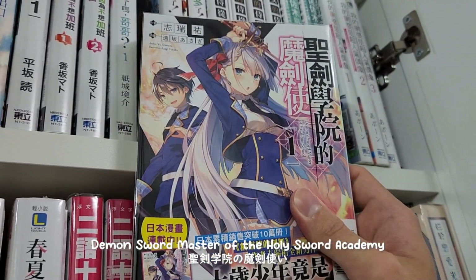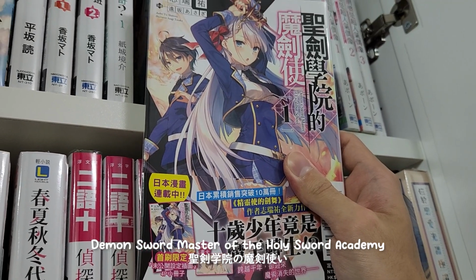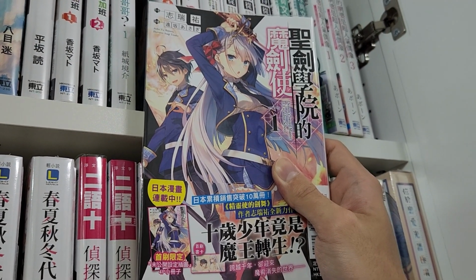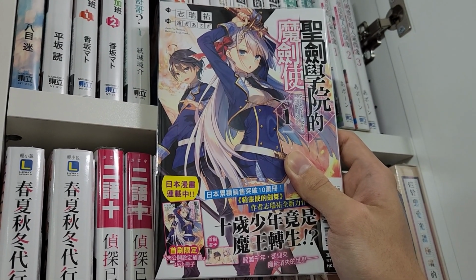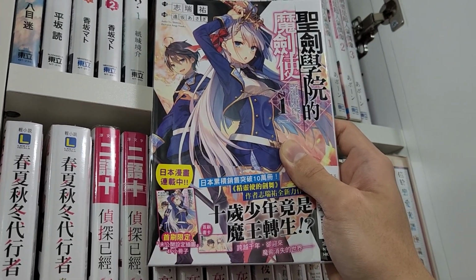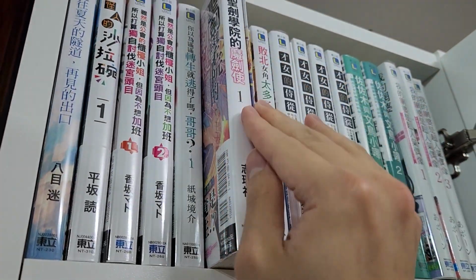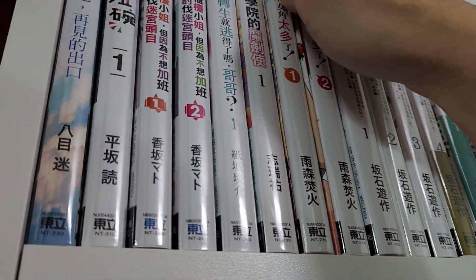Next one, we have The Demon Sword Master of the Holy Sword Academy. It's basically about a demon king who sealed himself and got into a long sleep, but after he woke up, he found himself in the body of a 10-year-old boy, and he met a lot of Nii-sans in the Sword Academy, and it's a really funny, cute, and cool story. The art is really good as well, and I recommend this to anyone who loves fantasy series. I only have the first volume here, but I'm planning to collect more.